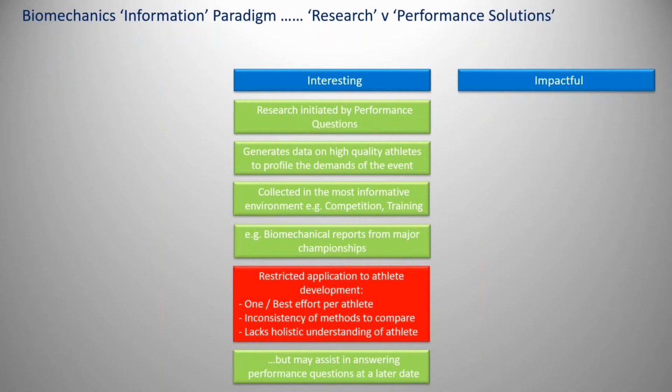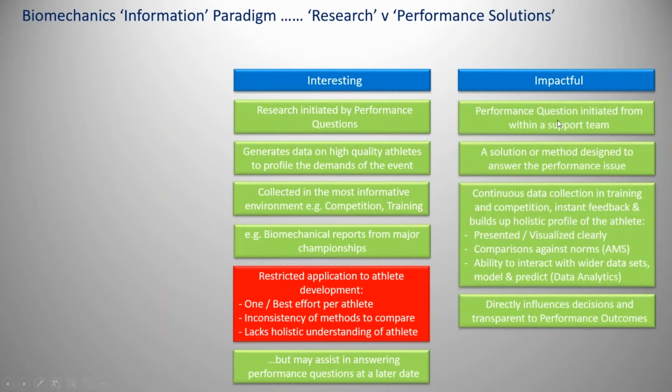Then we can look at impactful work, impactful biomechanical information. So the information is initiated from within a support team. The solution or method designed to answer the performance issue is created by that team. There's continuous data collection in training and competition, which provides instant feedback. It builds up this holistic profile of the athlete. We present that visually and clearly. We compare it against norms through athlete management systems. There's an ability to interact with wider data sets, model and predict with data analytics. And this directly influences decisions and is transparent to performance outcomes.